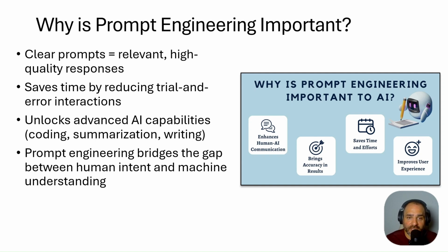The next thing is having a good prompt engineer would allow you to unlock capabilities that you may not have known the AI could do. And it does this by assigning a specific role to that prompt. The engineer can also bridge the gap between the human information and human context and what the machine learning understands, and have the best product. So overall, it's going to increase accuracy and reduce the amount of time you're using these tools.